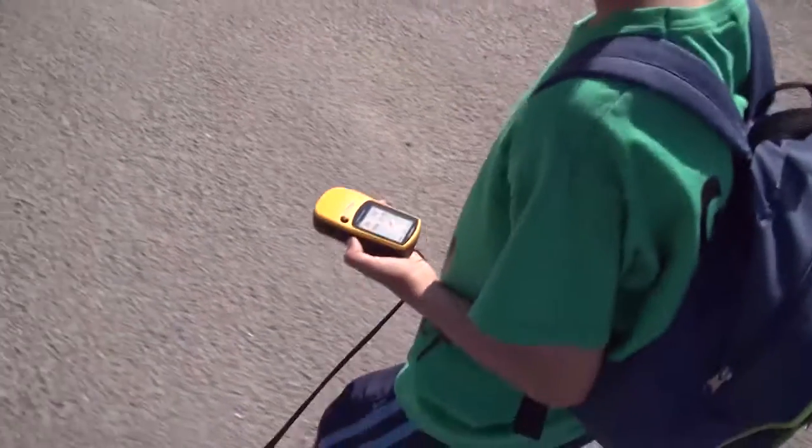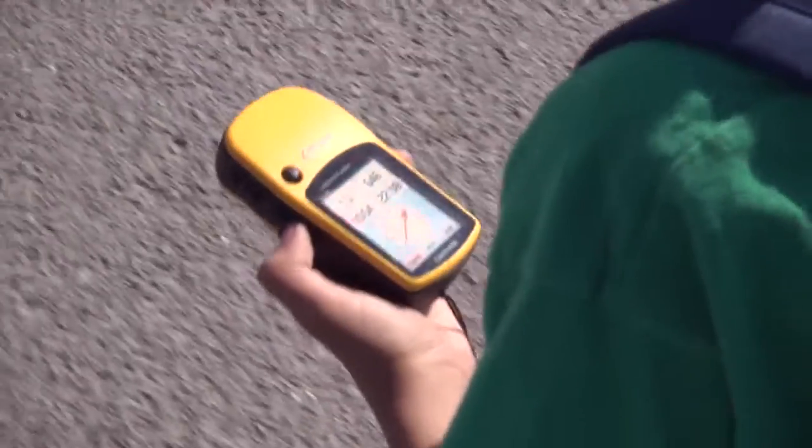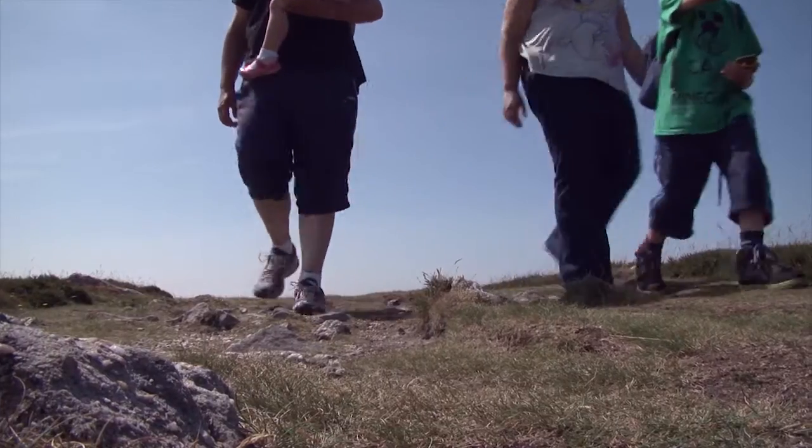It picks up the satellites on where you are, and then there are points plotted into it, and you've got to find each of these points. It's like a treasure hunt really, with a GPS system. We used this GPS and it had an arrow which showed us where we're supposed to go. We had a go at geocaching this morning. We borrowed the GPS unit from the shop here. All the waymarks are in the GPS, and you just follow them.